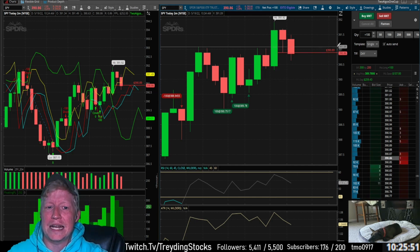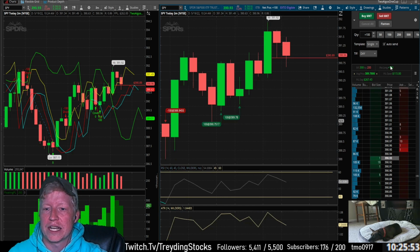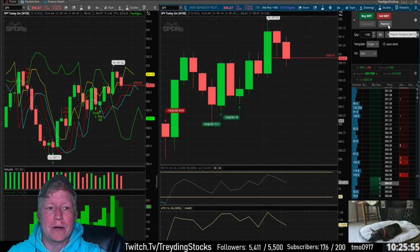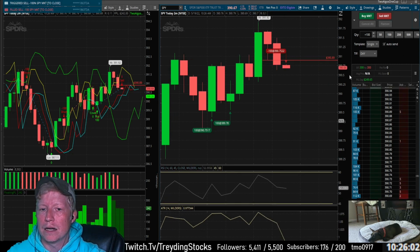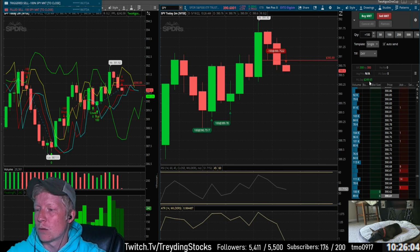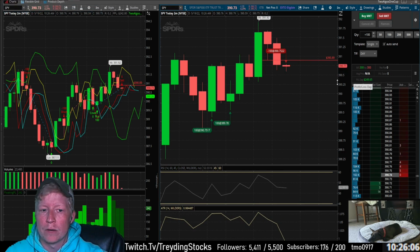Okay, there's 10 seconds left and we are right at the low of this candle. Let's hover over the flatten button. It's going to be close. 5 seconds. 2 seconds. We are out here. Okay, we made, I wasn't even looking, we made about $100. We were up 150 before that trade, right? Now we're up 250. Made about $100 in that trade.